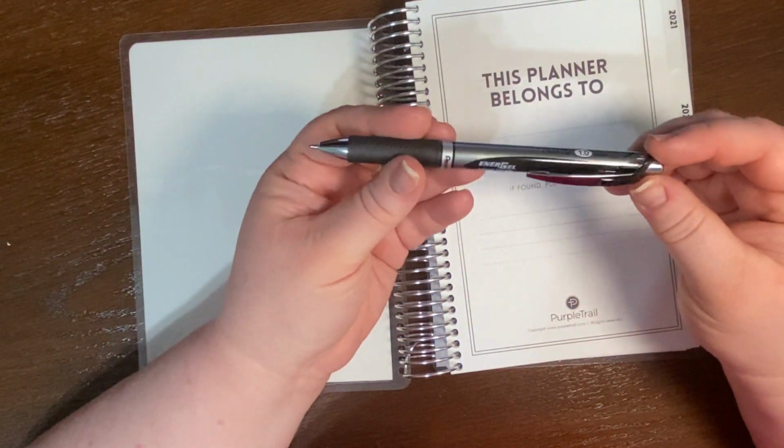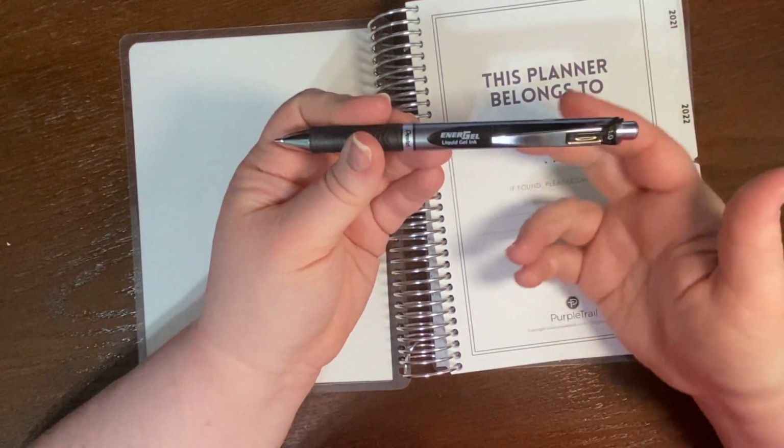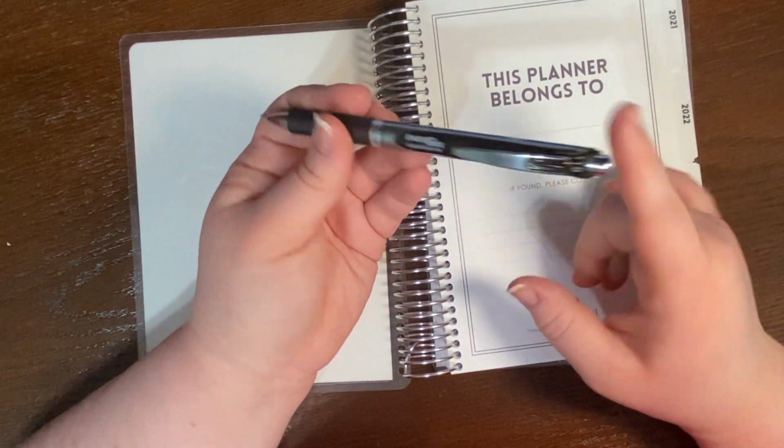Because I'm on vacation, I really don't have a lot of pens with me, but I do have my Energel, which is just a typical gel pen, and it is in a 1.0.